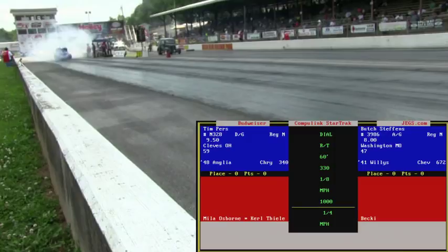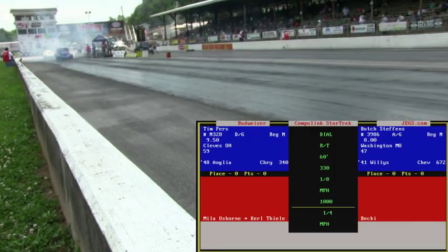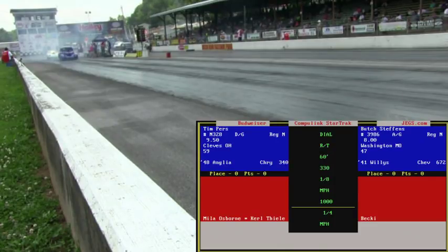Two more coming at you right now. The 48 Anglia, left side, the Budweiser lane, that's Tim Purse out of Cleves, Ohio. The D-gasser lines up alongside the A-gas machine, 41 Willies for Butch Steffens out of Washington, Missouri. Butch will be looking down the jegs.com lane, right side.